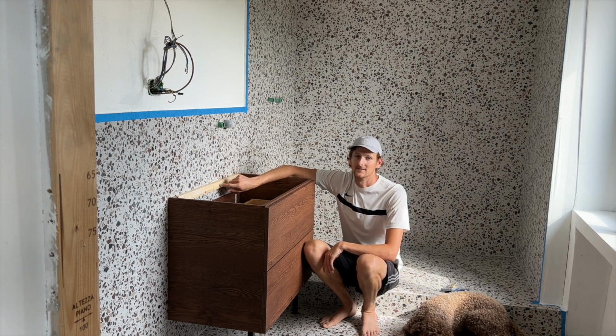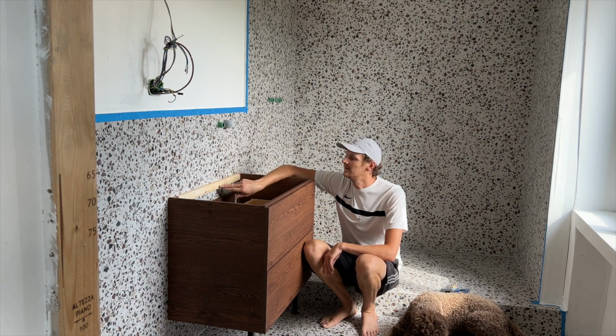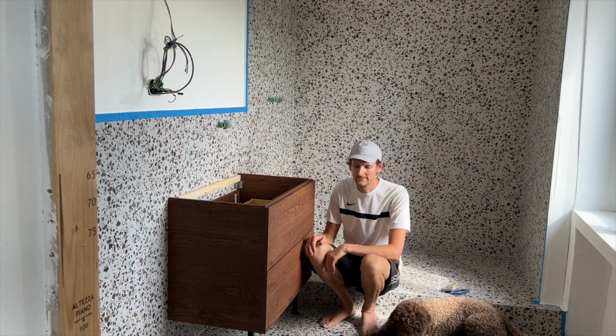So it doesn't matter that it's not the same colour because you won't see it. It's going to be completely hidden. The next thing to do is just decide how we're going to fix it in place. So I'm going to do that now.